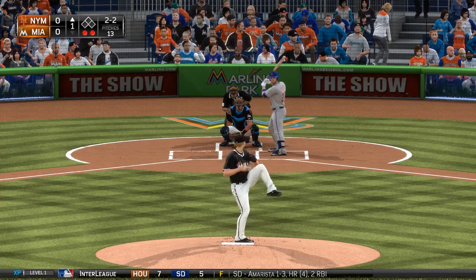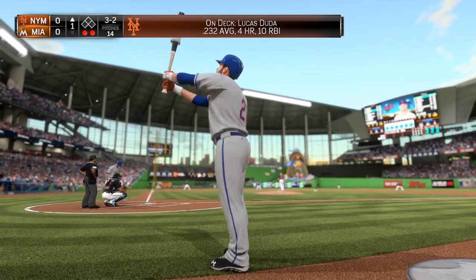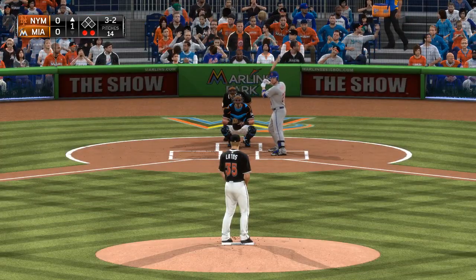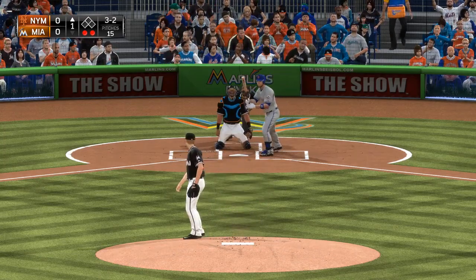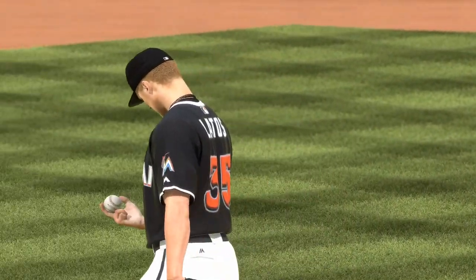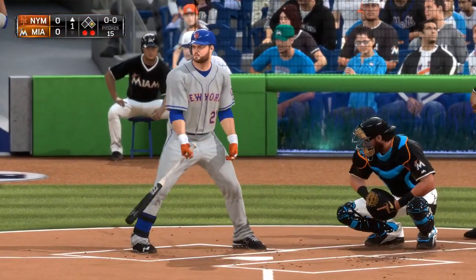Sets the 2-2 pitch. This one misses, and that'll fill the count here. 3-2 with 2 away. Lucas Duda would be next. Here's the 3-2 pitch. And that misses, ball 4, and now the Mets have themselves a 2-out base runner. Batting fourth, first baseman number 21. Lucas Duda will get his first cuts here with 2 gone now and a runner at first.